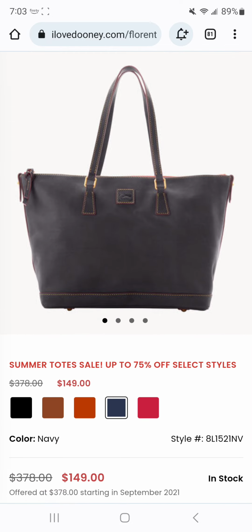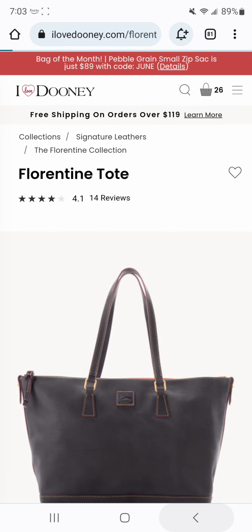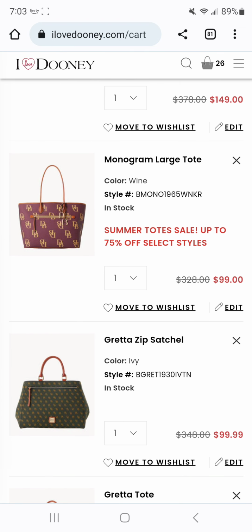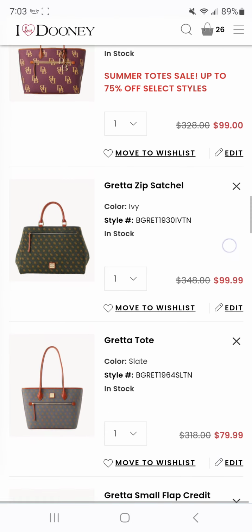So natural red would be my recommendation. We've already talked about the Monogram Tote, large tote, when we talked about the Monogram medium Russel. But again, both bags with the code totes is $99, so don't miss out. Another $99 deal is the Gretta Zip Satchel.